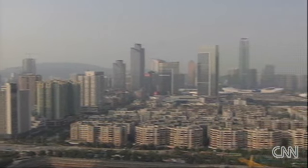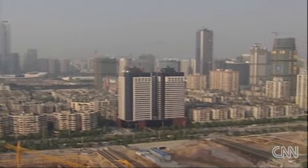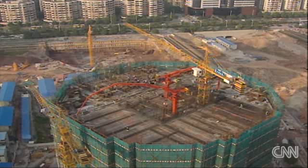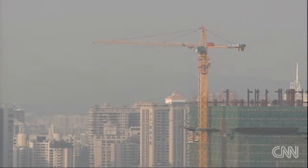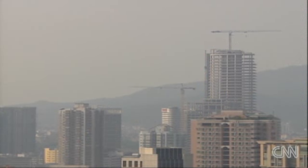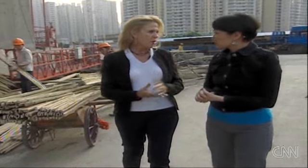In the heart of the polluted Chinese city of Guangzhou is a skyscraper that promises to be the most energy efficient in the world. You see all this construction around us in Guangzhou and how polluted the sky is and how polluted the air is. It's our obligation to really help make buildings that have less carbon output.